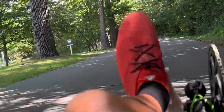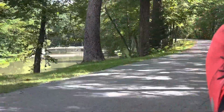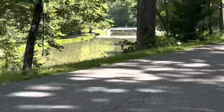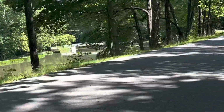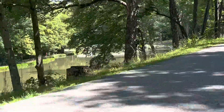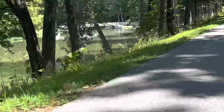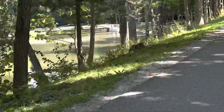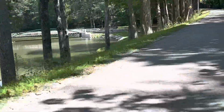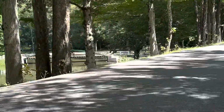People are pretty friendly. I think Sidney seems to be a nice, friendly community. Here's another little pond off to the left, with this little arched green bridge over there. They just made it a couple years ago, so it's new. You used to have to walk all the way around the pond. Now you can take shortcuts, so that's really nice.